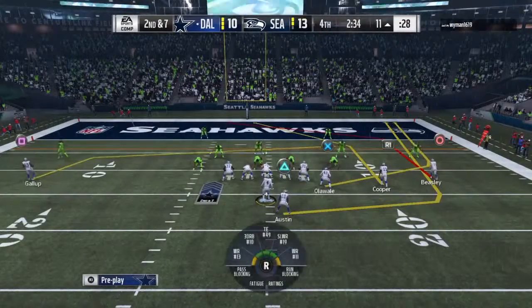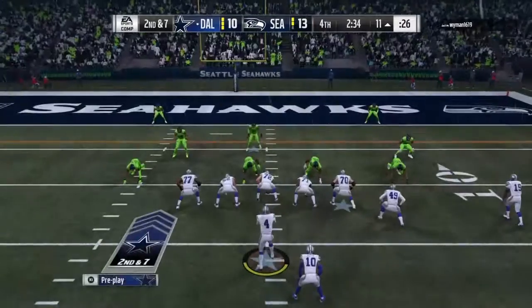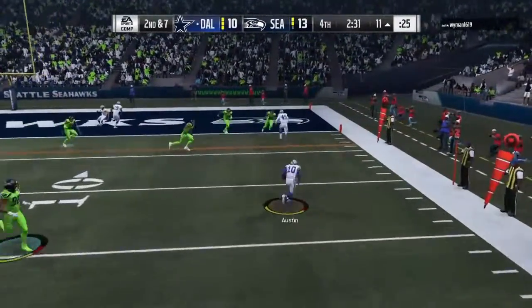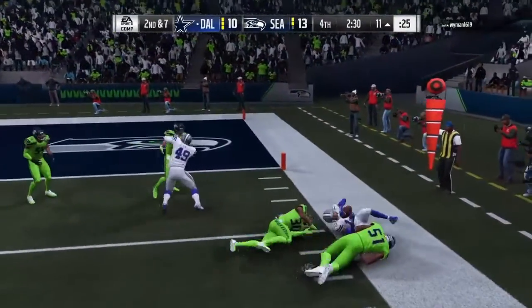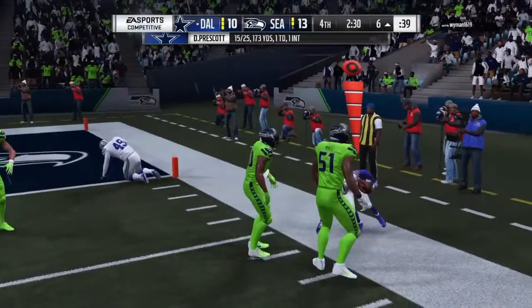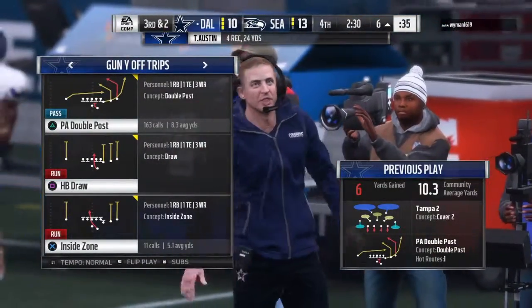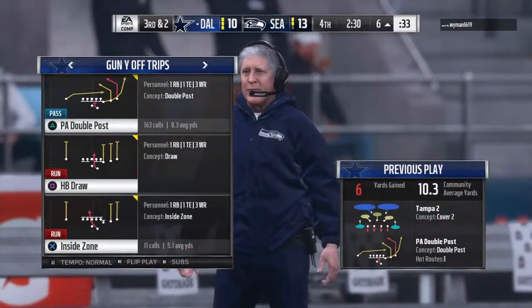Gun. Here we go. Wide eight. A second down throw for Prescott. He's going to get this to Austin, complete. And it looks like he'll be just a yard shy of the 5 here as he's out at the 6. 6 yards is the pickup, and that'll lead to a third down.